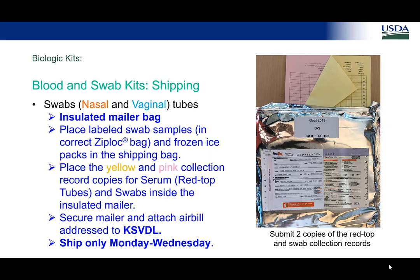All right, any questions on the swabs? I think this is a new biologic that we haven't taken before, and the shipping method's definitely different. Is it gonna work? We'll see. Yeah.